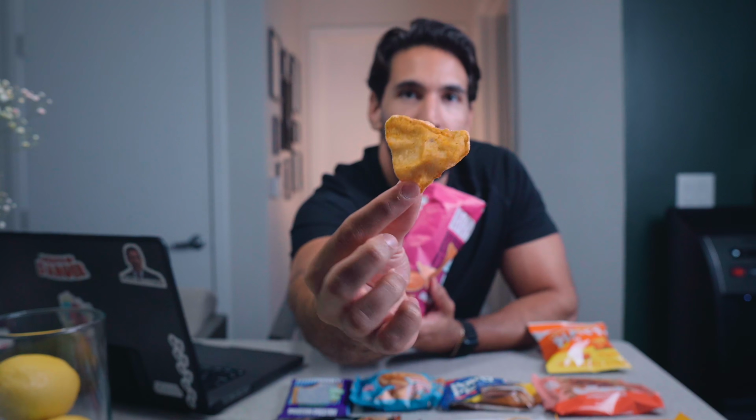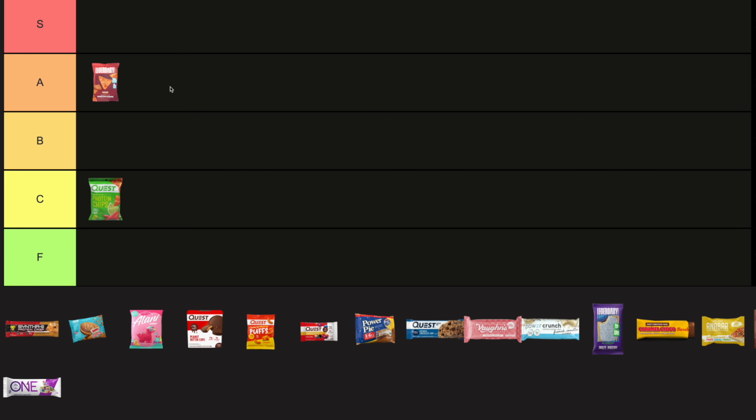This actual bag looks a lot bigger than the Quest one. So far they're on pretty equal ground, so hopefully this tastes better. Interesting. They're super crunchy, very flavorful, and I feel like you don't have that cardboard taste because it kind of disappears in your mouth as you chew on it. So I think that was a smart move for them to go that way. Actually kind of addicting because of the whole texture of it. I'm gonna put these in the A class. I could eat this entire bag pretty easily, honestly.